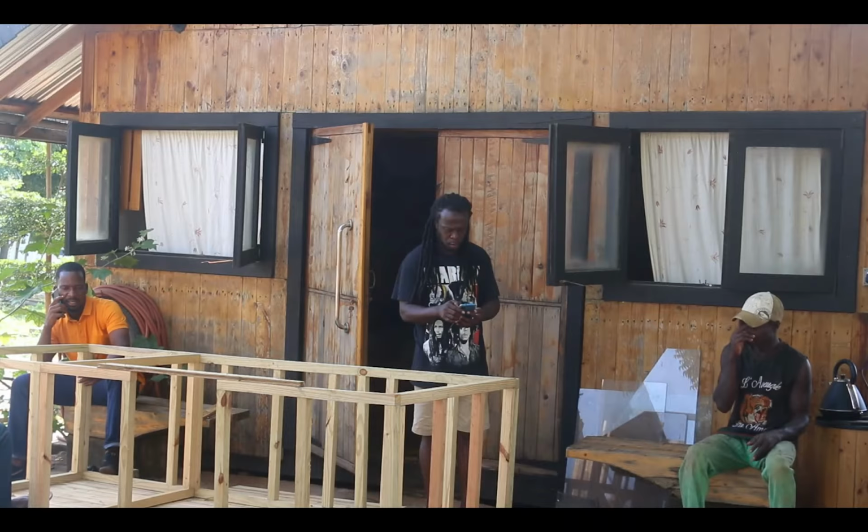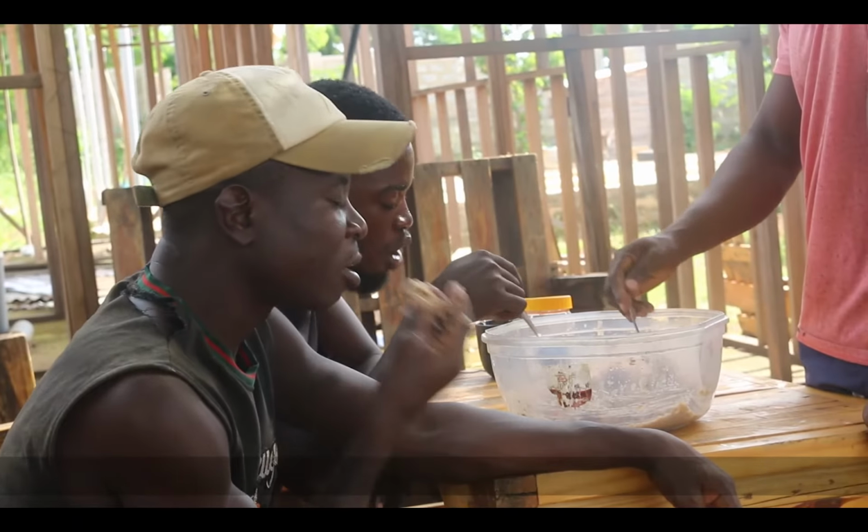Now, I can't let some of my workers go home and come back. So we basically did a camping job. We camp right here. We camp at my workshop. That is where every action is. That is where everything is going to be built.